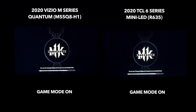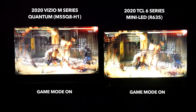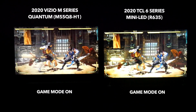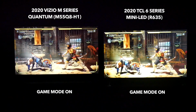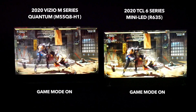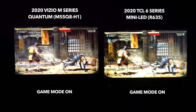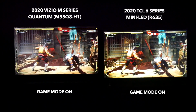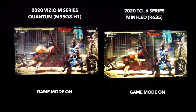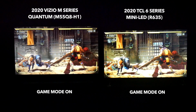We'll put a game on and we will test the game modes. All right. We already know the Vizio's is faster. We have both of them on right now. I'm just gonna do a few moves. But as I can see, in game, it looks very close. It looks very close. But I will play this back in slow motion so we can see how close they are and if it actually makes a big difference in game. But right now, they actually look like they match.